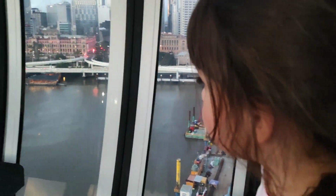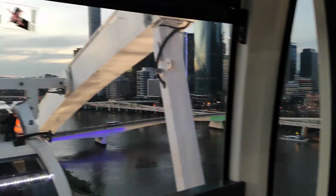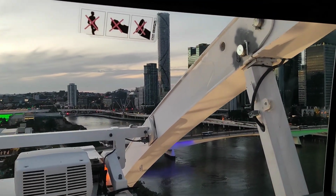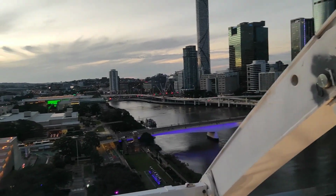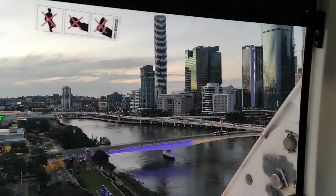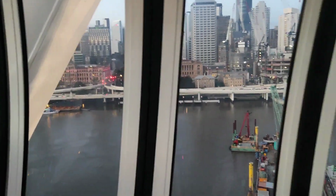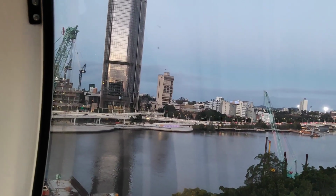Wow. Are we going to be right on the very top of it? Look how high we are. Look, we're in the... Wow. Are we on the very top now? Oh! I think we're at the very, very top. Are we on the very, very top of it? Well, we are. No, we're going down. I think so. I think we're going down now.